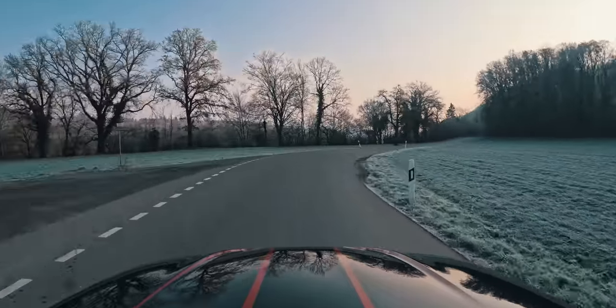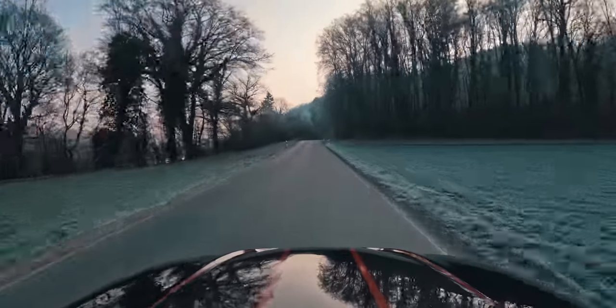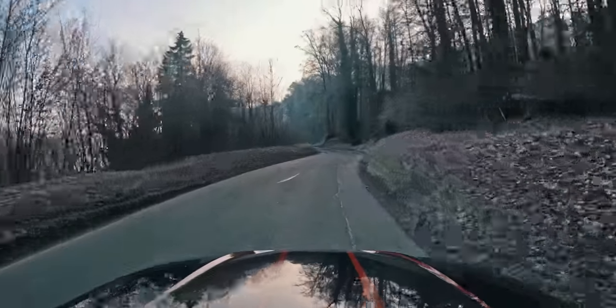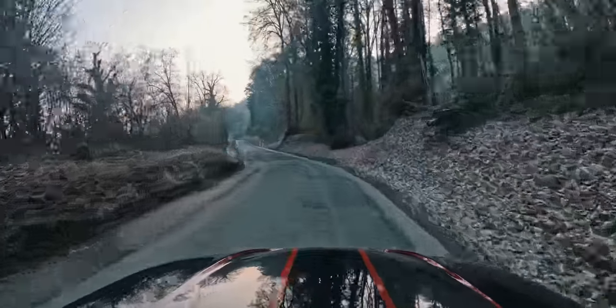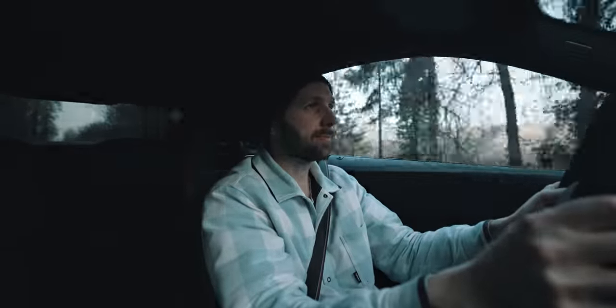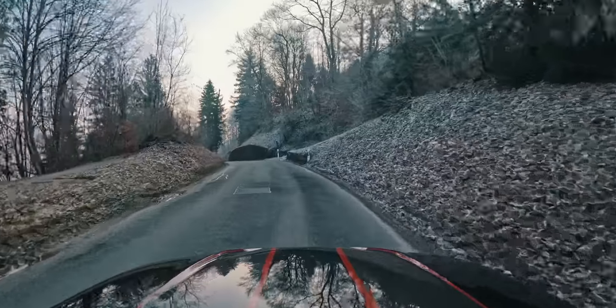Ooh, look at this. Frosty morning in a rear-wheel drive car, brand new, with arguably too much power. Taking it nice and easy. It does sound quite good. Definitely better than a stock M4.